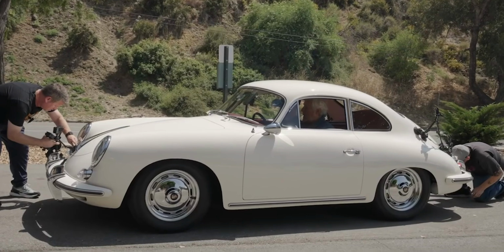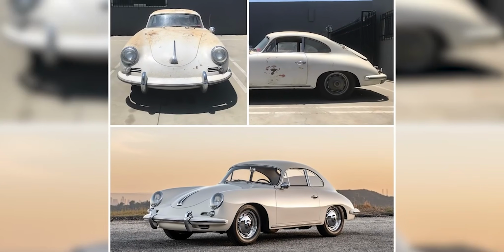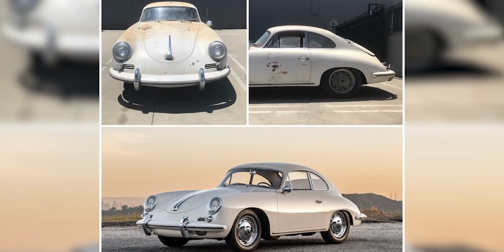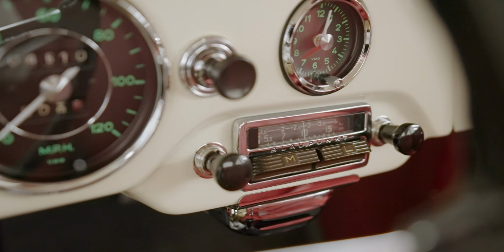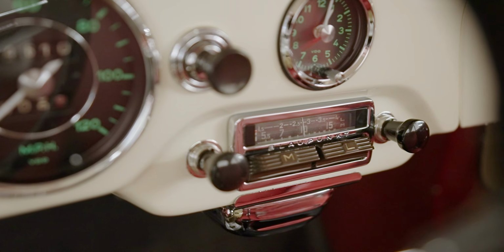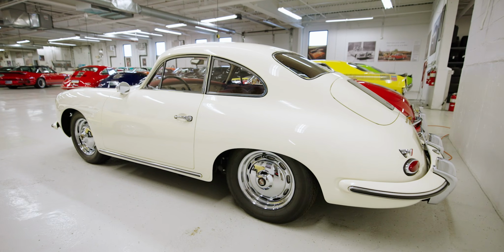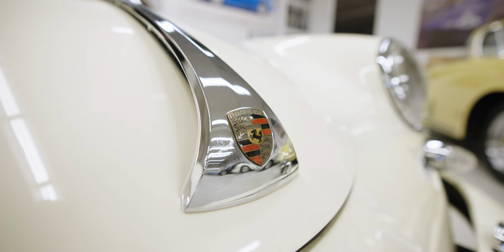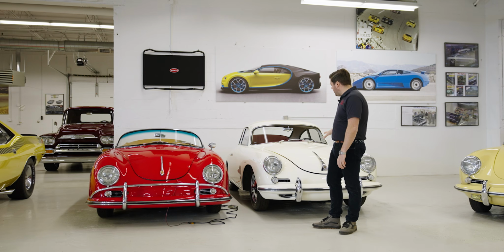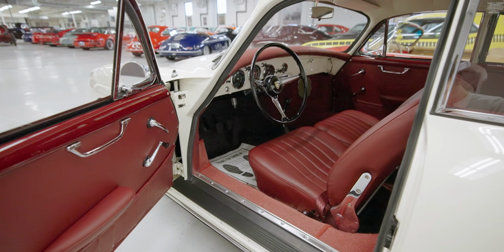So this one was beautifully restored by Emery Motorsports, and they kept a lot of the originality to the car. This car has a lot of original patina to it, the emblems, the radio, and they really did an incredible job keeping that originality, but also doing a beautiful restored example of a car that was pretty much all there.